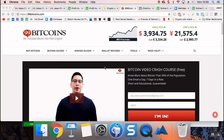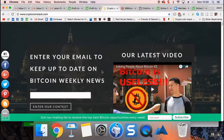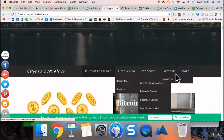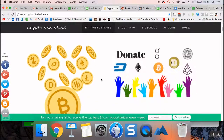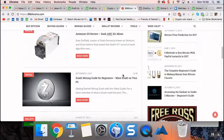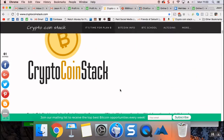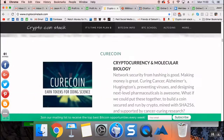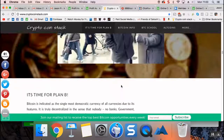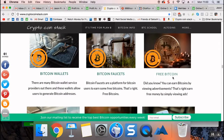So here we are on the home page, and there's a video here, there's an opt-in box here, and it's very similar to Crypto Current Coin Stack. There's no header here, which I think would help a lot in what we're doing. He's got his down here, so he's following a formula, as you can see, and they're both now starting to provide different ways of educating, different buying and selling, different miners, different kinds of wallets, altcoins, and the formula follows here as well, naturally, because it's basically the same subject matter. He's got Bitcoin partners, he's got some video content and Bitcoin basics, and then now he's beginning to add the wallets, the faucets, the free Bitcoin.